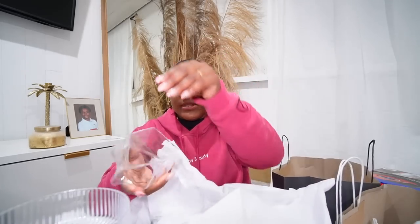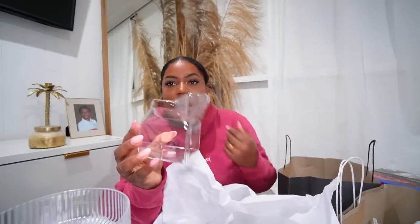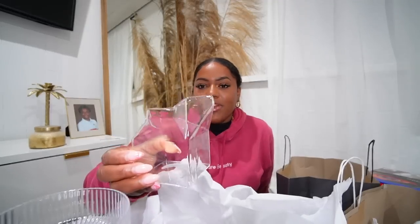Then I picked up a little creamer container. So this is really nice. I thought this would be really nice for if we're having like Sunday brunch at home. You could put the creamer in here and just pour it. You could have it sitting on the table with like the coffee and everything else.